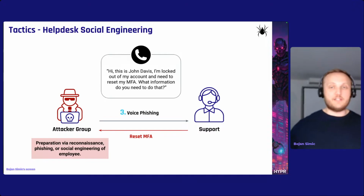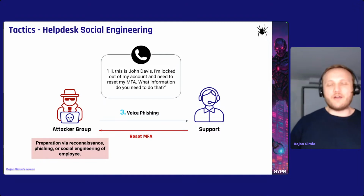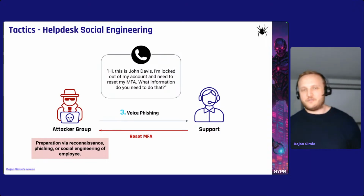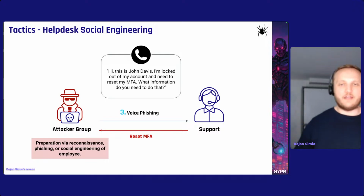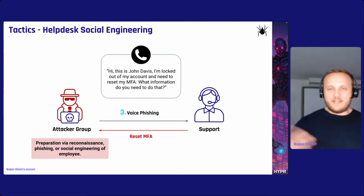And the help desk person is there to help. So they'll say something like, well, John, we need the last 4 of your social and the date that you started at the company. These are typically knowledge-based questions that companies are requiring. And the hacker will just then hang up, and they'll go do that research. They'll find the last 4 of John's social, and they'll find the date that he started, probably from LinkedIn. And then they'll call back and answer those questions and then get access into the account, right?